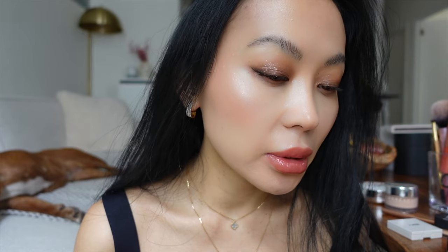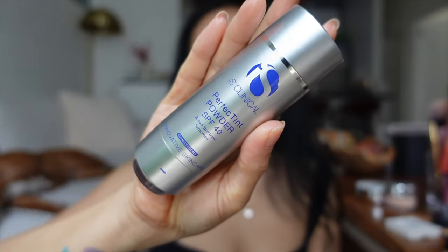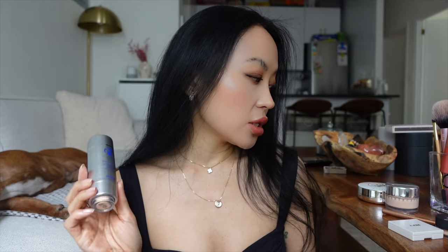So this is the complete look, my everyday makeup routine. And over the course of the day, I usually reapply my SPF. I'm out all day. This is the sunscreen that I reapply with. It's very sheer, seamless, so I love it. I mean, it is expensive, but I think it's worth it because I need to reapply my SPF, and this is the only one I can reapply without having to look at the mirror.